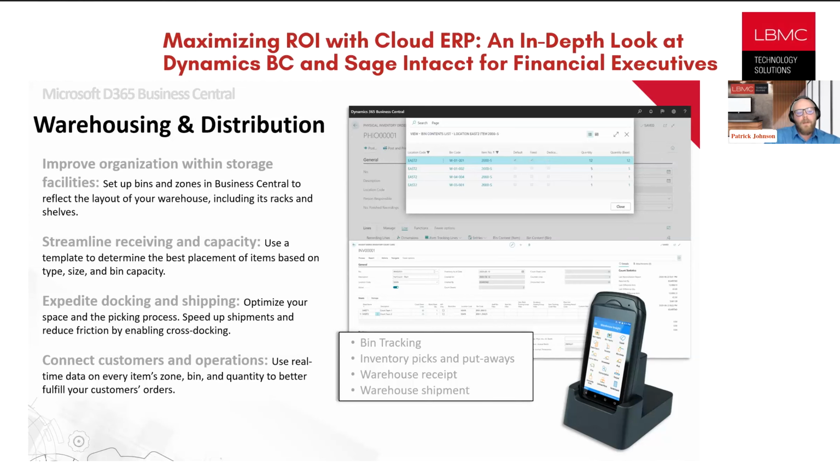And you can even set up inside of those warehouses bins, zones, locations, and even enforce things like directed pick and put away, which are, I need somebody to go grab this from a very specific location and grab this very specific product. The system will actually enforce that. You can streamline receiving and capacity. So as you receipt goods, you can actually use that directed pick and put away system to minimize warehouse operations and decision-making while enforcing real-time business rules within your environment.